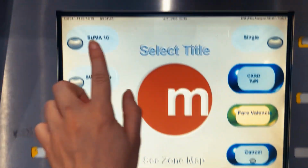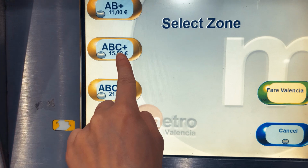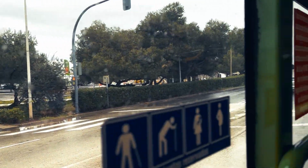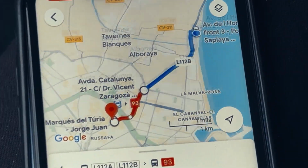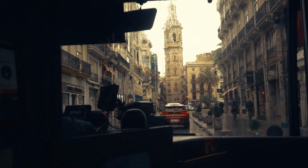At the beginning of my trip, I bought a Suma 10 pass, 10 rides, covering zones ABC+, since it included the airport zone. When boarding the bus, simply scan your pass. After a 40 minute ride, we are back in the city center, ready to visit the Mercat Central.